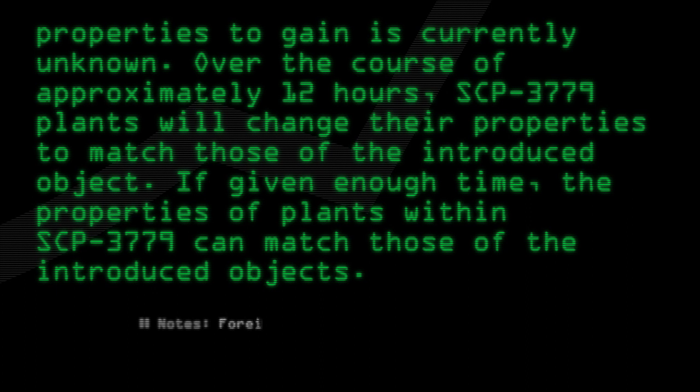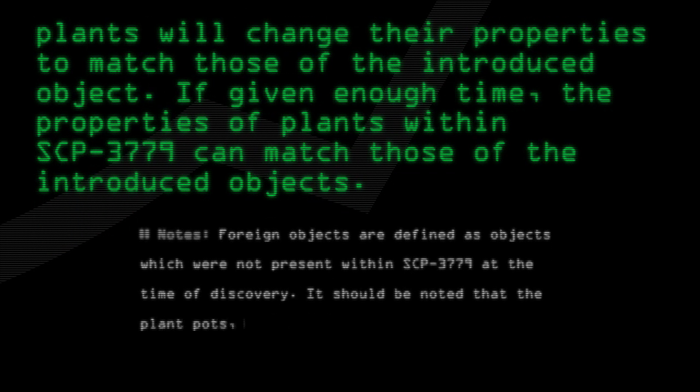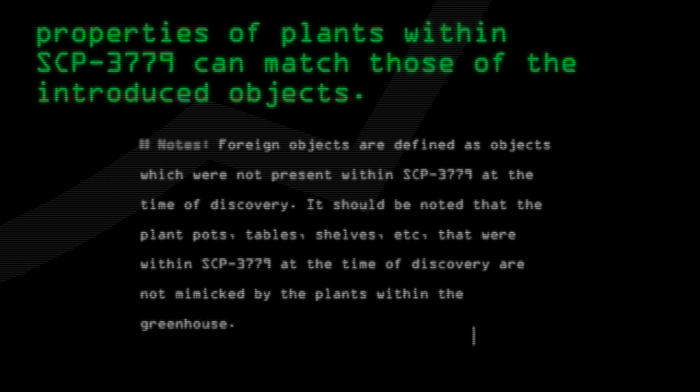Notes: foreign objects are defined as objects which were not present within SCP-3779 at the time of discovery. It should be noted that the plant pots, tables, shelves, etc. that were within SCP-3779 at the time of discovery are not mimicked by the plants within the greenhouse.